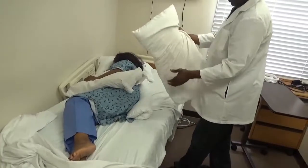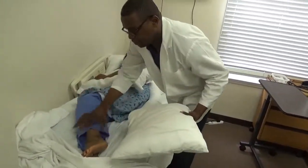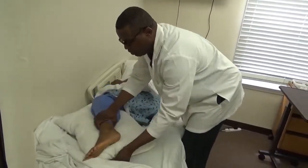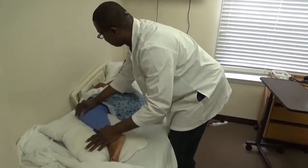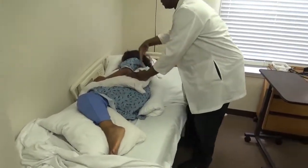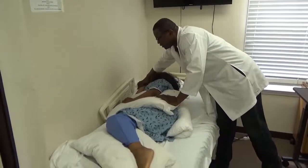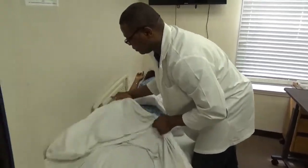A pillow goes between the ankle and the knee. And then you bend the top leg. Then make sure she's not lying on this arm here. So adjust the arm. And then you can cover her up.